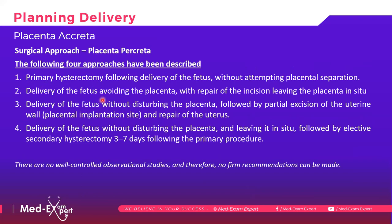So these are the different management or surgical approaches: primary hysterectomy following delivery of the fetus without attempting placental separation; delivery of the fetus avoiding the placenta with repair of the incision, leaving the placenta in situ for gradual resolution; delivery of the fetus without disturbing the placenta, followed by partial excision of the uterine wall and repairing the uterus; and delivery of the fetus without disturbing the placenta, leaving it in situ, followed by elective secondary hysterectomy 3 to 7 days following the primary procedure. Unfortunately, there are no well-controlled observational studies and therefore no firm recommendations can be made.